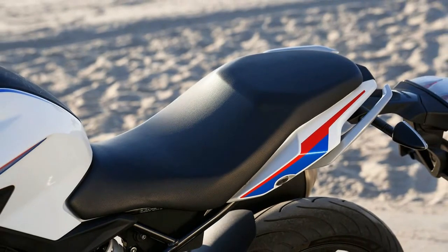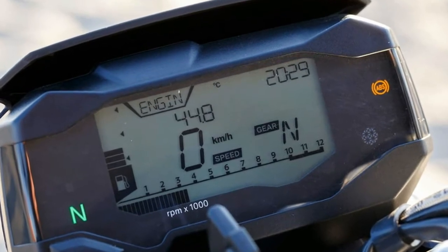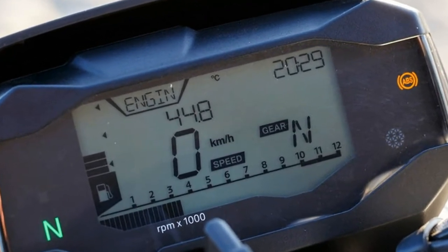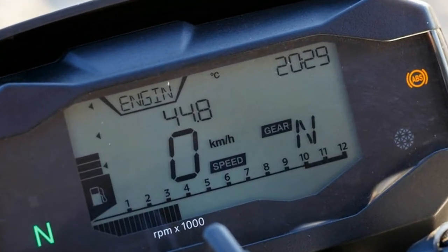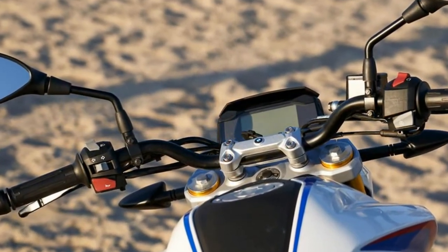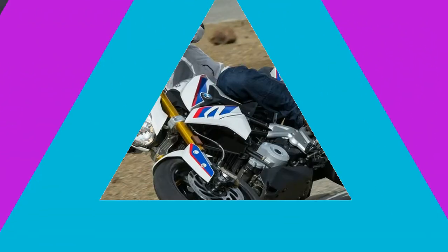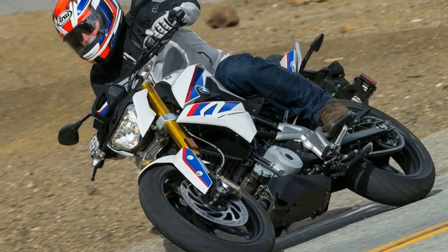The lightweight, nimble handling, attractively styled G310R will naturally appeal to novice riders. Having a first-hand look at its superb build quality along with spending a day in the saddle, I'm pleased to report that the fun-to-ride nature of BMW's single-cylinder sport naked isn't lost on this seasoned enthusiast.